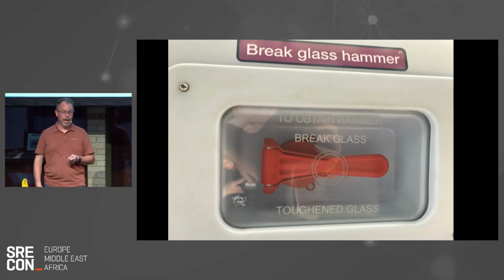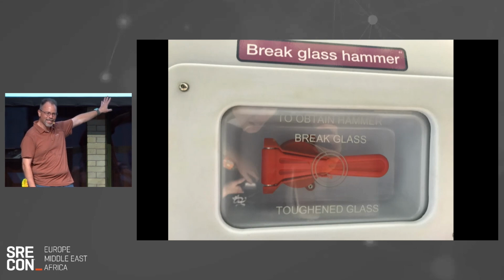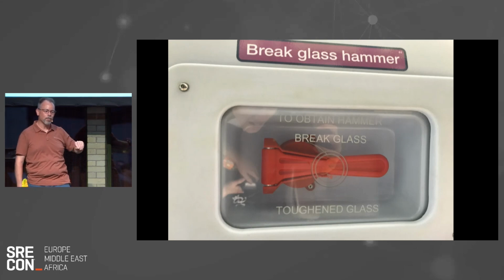The next problem we had was that we had no break glass procedures for a lot of our applications at this point. We didn't know how to fix the problems. And if this is difficult to read, this is a hammer for breaking glass, which itself is behind glass that is etched with "to obtain hammer, break glass," and underneath it says "toughened glass."